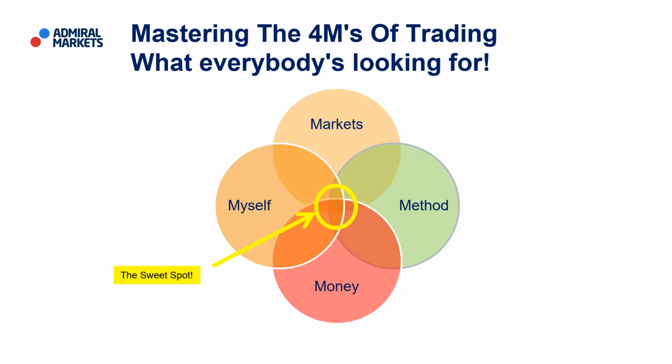So that's what we touched on last week, but what I wanted to do, as I said, we're looking at the four M's, and perhaps last week was a little bit about focusing on what can we do in terms of markets and method and myself beforehand, and we're just going to go a little bit further on that: what can we do before the markets even open?